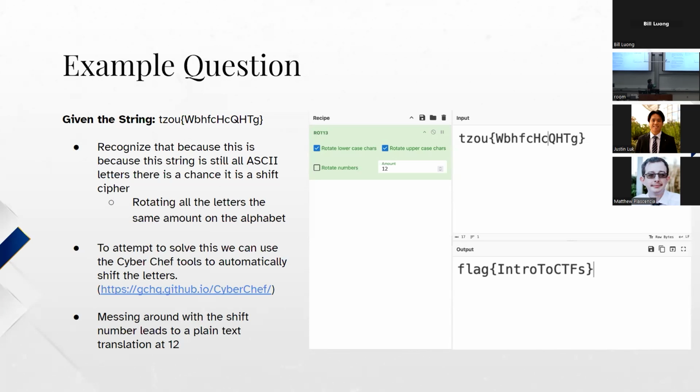If we plug it into a tool called CyberChef, which is basically a website that has a bunch of different decryption and encryption algorithms, and we plug in ROT13, which is a shift cipher, we can mess around with the amount we're shifting by until we get decrypted text. And in this case, that was 12. So as you can see, if we put our encrypted text in the top and rotate it by 12 characters, it outputs the flag that we want.